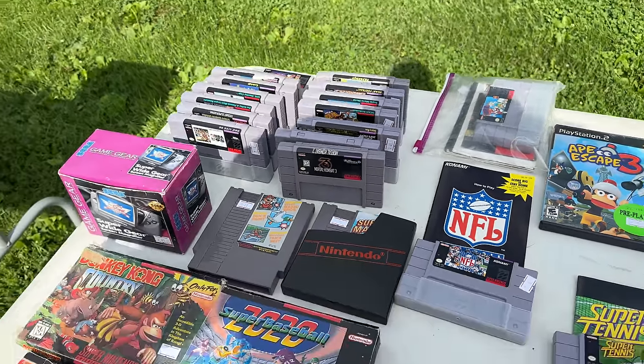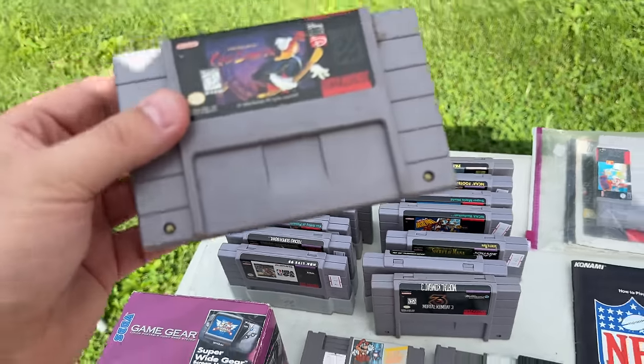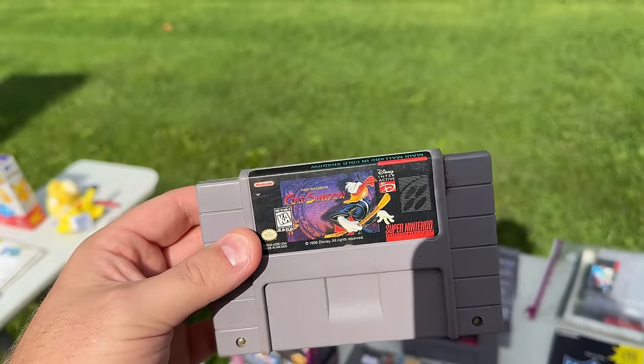$20 for that. $48 for Secret of Mana. Oh my god, Cold Shadow. That's cool.